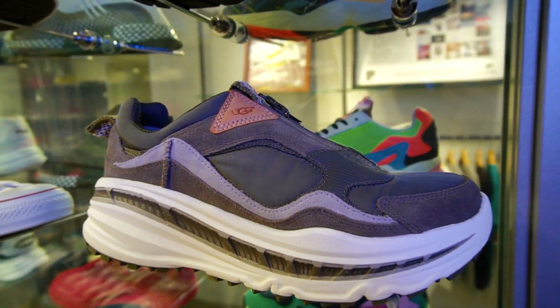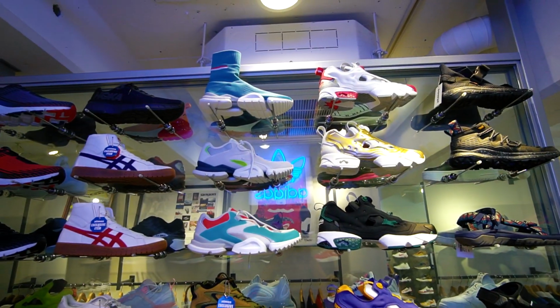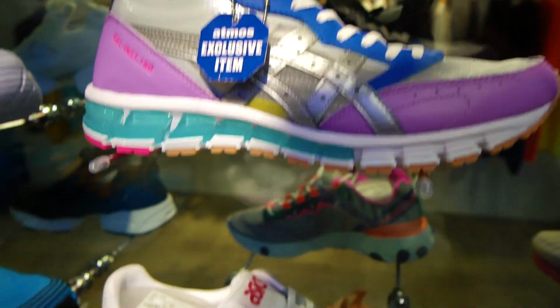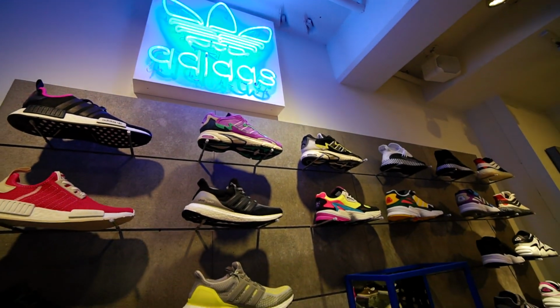Yes, Uggs. You're looking at that correctly. There's Ugg sneakers that are not Bape. I was not aware this was a thing. It blew my mind. Here's a look at the Reebok selection. They carry the best Reebok selection in Japan. They also have Asics Onitsuka Tiger. They also carry Hoka, which is a brand I'm not familiar with right there. And they also have a pretty decent Adidas selection.